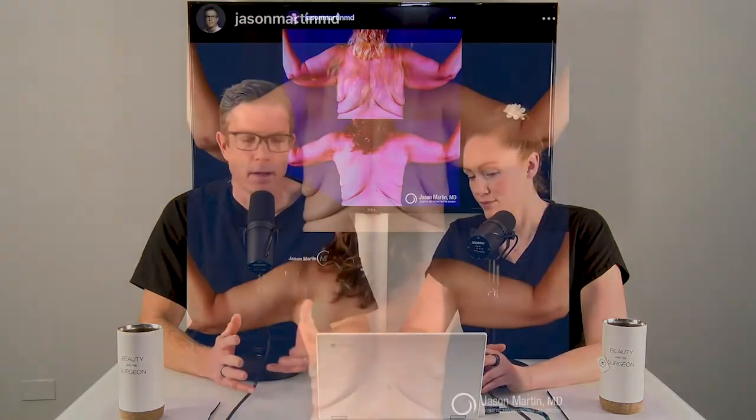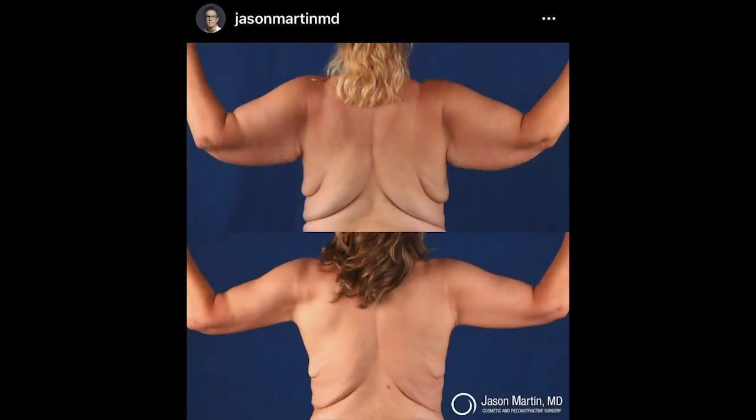But if you look at the photo on there, it's showing you such an improvement along her back. Now, she is also a candidate for a backplasty. We did not do that on her because she didn't want it. But if you would have done a backplasty on her, you could have pretty much solved the problems of her upper torso and arms. But this was just by extending that mastopexy incision.